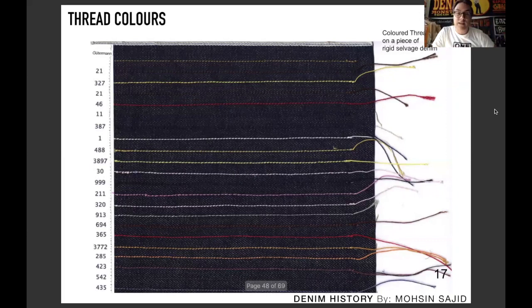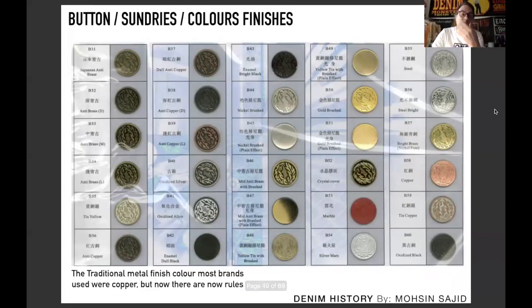That goes with the thread color as well. Everyone always seems to think that, oh, it should be tobacco. Actually, there's early evidence that early jeans weren't tobacco. They were using ecru or white or cream color. Nowadays it's known as ecru because all the big three use a lot of different shades of ecru. But whenever I get any kind of fabric, I always run loads of colors through it to check which color I actually like. It's quite fun. And then colors as well.